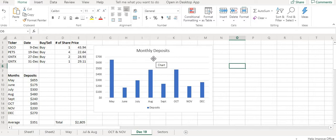And now I want to show you guys some of the buying I've been doing. So Cisco, I bought 1 share. PetMed, I bought 4 shares at $22.64. And then I bought GNTX, which is a new company. I'm going to go over this company in a few minutes. Pretty much I didn't have a lot of money to invest. I only had $270 for the month of December, and I bought these 4 different companies.